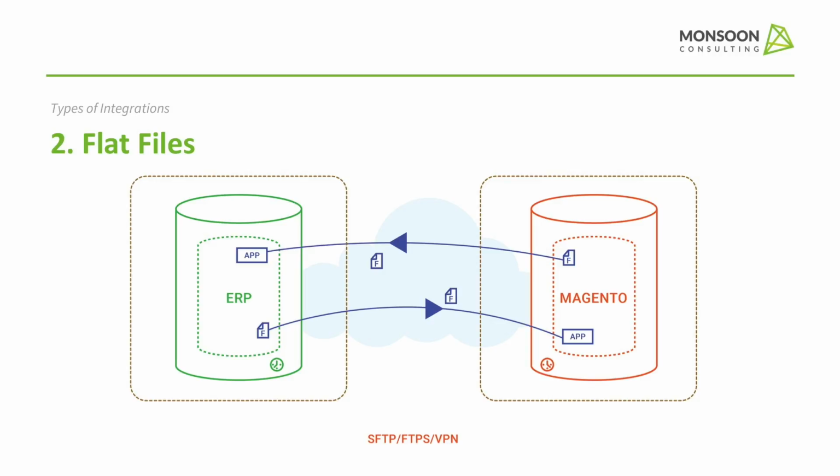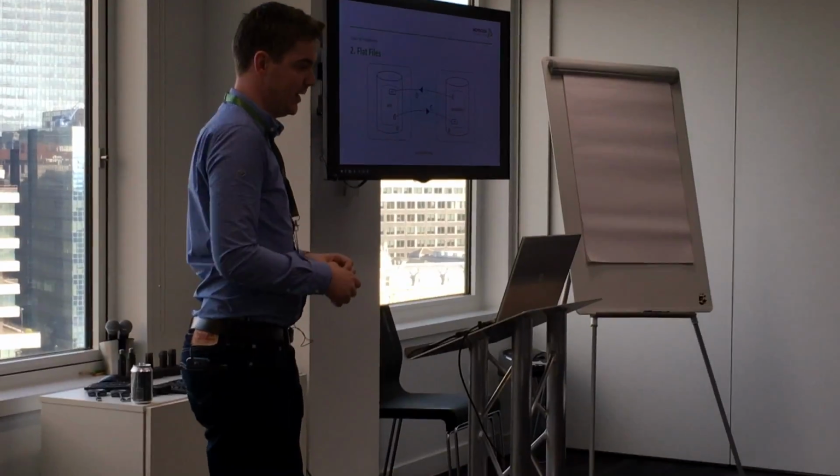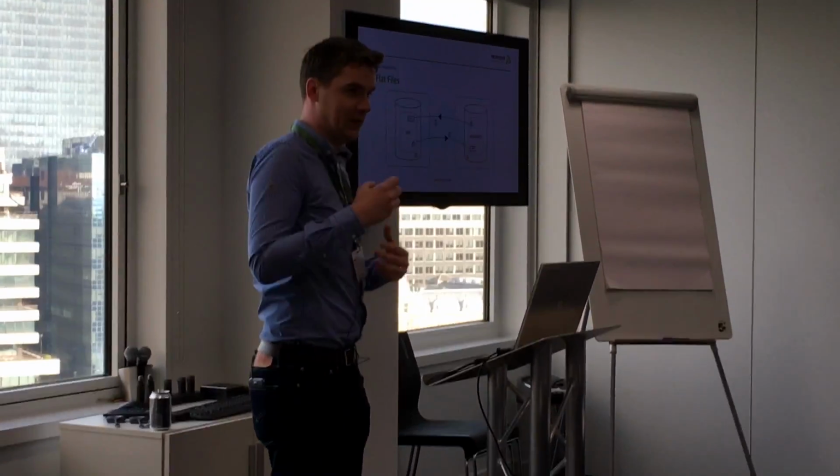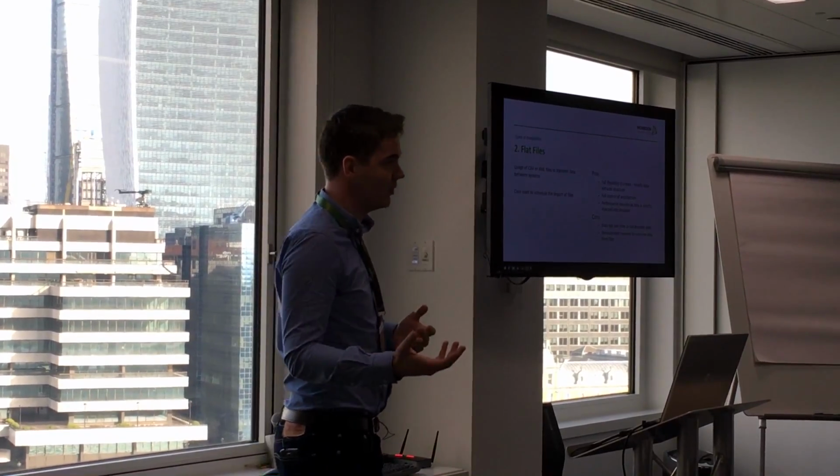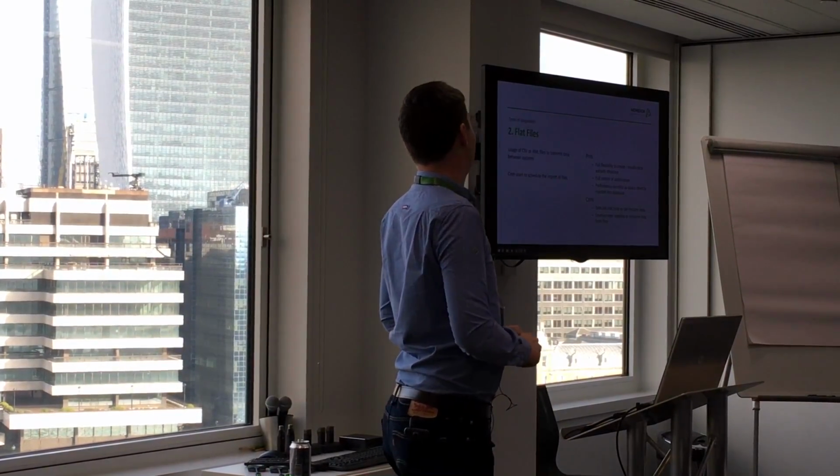Orders, you wouldn't normally use flat files to send orders because web services are better because it's on demand and it's real time. But again, it depends on what back-end systems you have. If you have a custom system that doesn't have web services, then you can always revert to flat files.